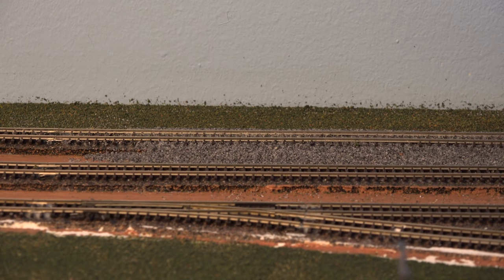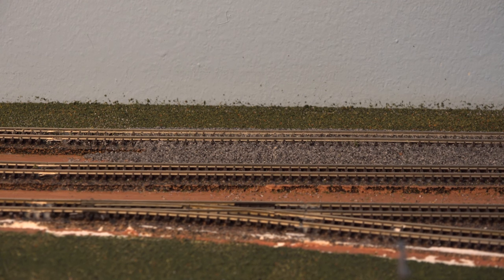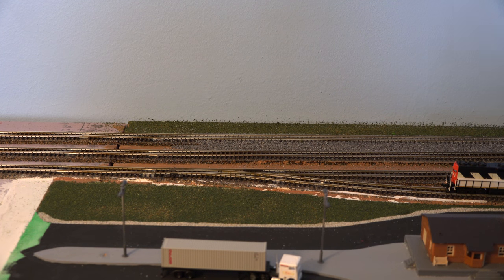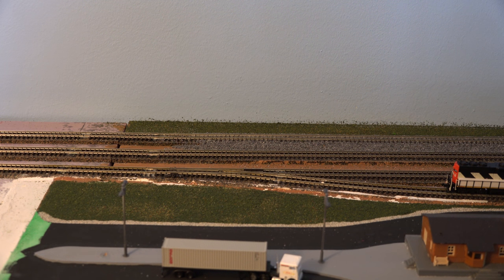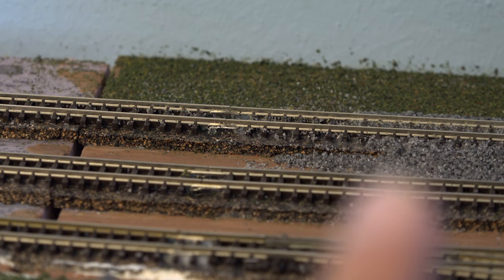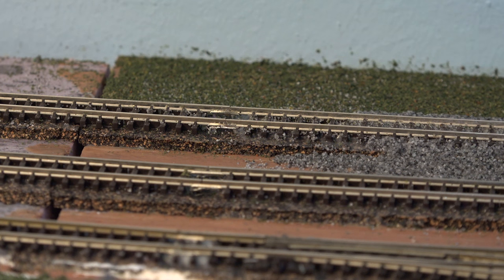All right, so as you can see on the passenger or the high speed line, I'll pan out a little bit. I started ballasting. I realized that I did not finish with the ties. You can see in this area right here, I didn't finish putting in the ties, so I pulled back a little bit and started ballasting there.